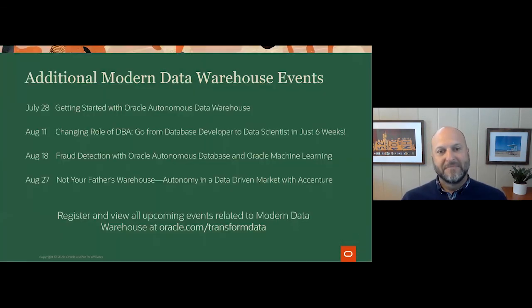Next slide. We're going to have more events. There was a lot to cover here. So if we look at our roadmap, our calendar out here, if you go to oracle.com/transform-data, all one word, there's a variety of events, virtual events. This is the kind of, I don't want to call it the new normal, but this is really easy to consume on getting started, the changing role of the DBA. And I like to point out our partnership with Accenture on August 27th. We're partnering with partners. As a business partner to our customers, we're partnering with our partners to deliver these solutions in a timely manner as well.